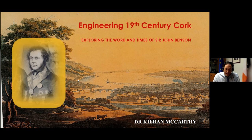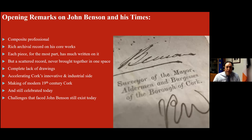and put it in context, and also try to put Etta's painting that she presented from the Crawford Art Gallery, the Manny painting, in context as well, as we go on. Just a few opening remarks, maybe, to begin with.